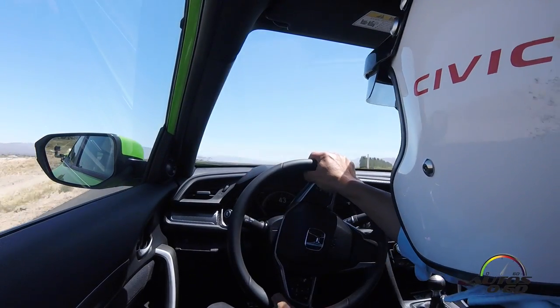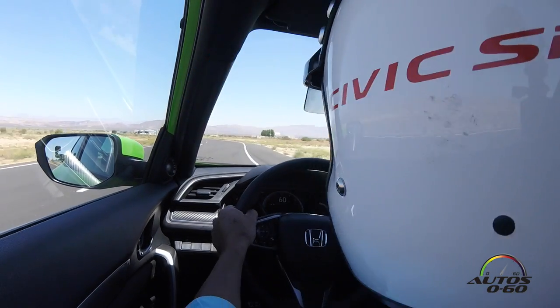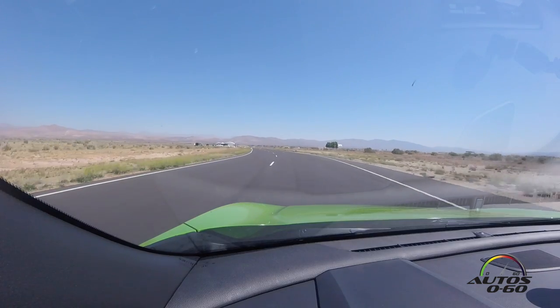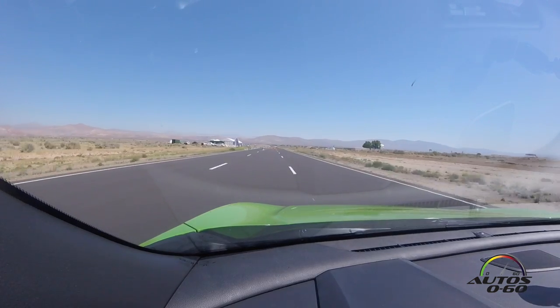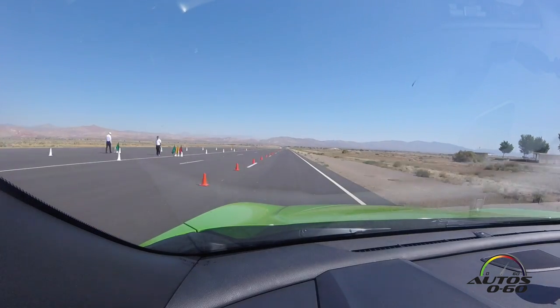Now turn. Power on now, power, straighten the wheel if we can. Stay to the right hand side, keep the power on. That's it, keep the gas on. Absolutely flat out, keep the power on, Javier. Keep going.